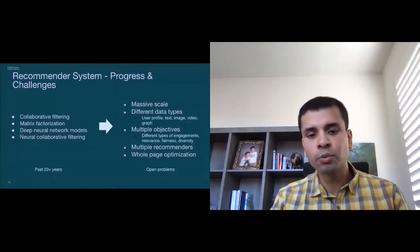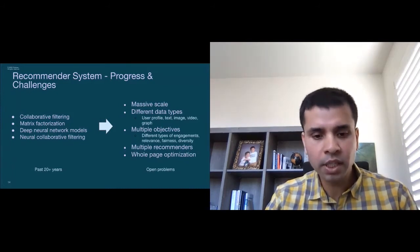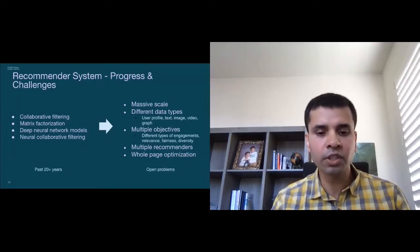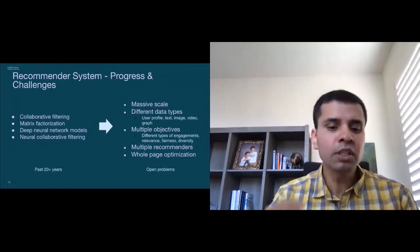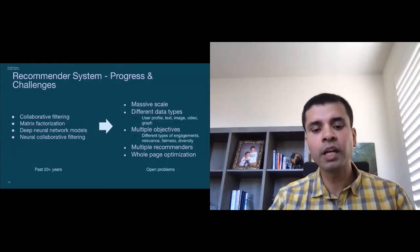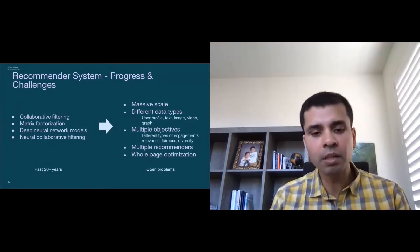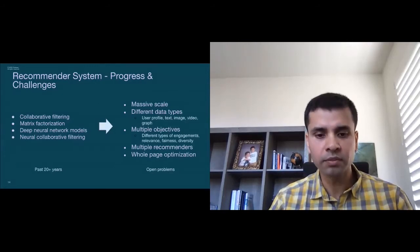Today's recommender system has to optimize for many different objectives. There are different types of engagement, like clicks, long clicks, and there's conversion or purchase. And also, it has to balance between the engagement and relevance, fairness, diversity, etc. And on any shopping site, there is not just one recommendation module. You will find there are multiple different recommendation modules. So today, we have to design multiple different recommenders, not just one. And when you have multiple different recommenders, with different ways to lay them out or display them, you have to put them together. That's what's called whole page optimization.